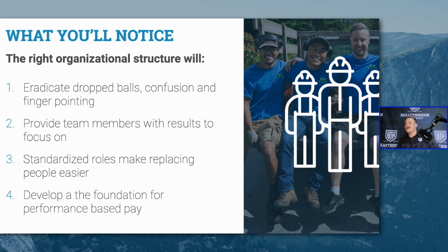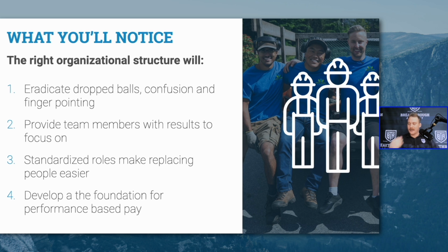It also develops the foundation for performance-based pay. So when you have structured deliverables and goals for everyone, now you can start to think about what a bonus might be worth or what commission we might give them or how we might incentivize them to do more because we're clear on what everyone needs to do. So that's defined roles in a nutshell.